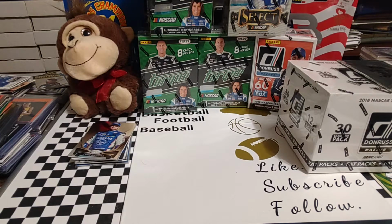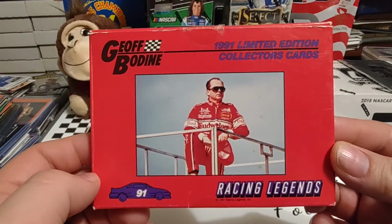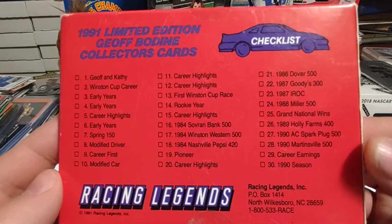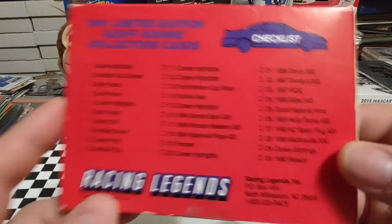Got this really cool set. Haven't had a chance to check it out yet, but I definitely will. Probably do a review on it at some time. It's a Jeff Bodine '91 limited edition by Racing Legends. There you see the checklist, and just looking at this, I'm excited to look this over.